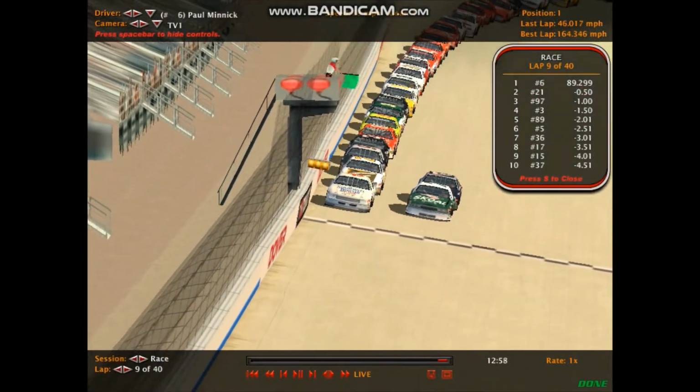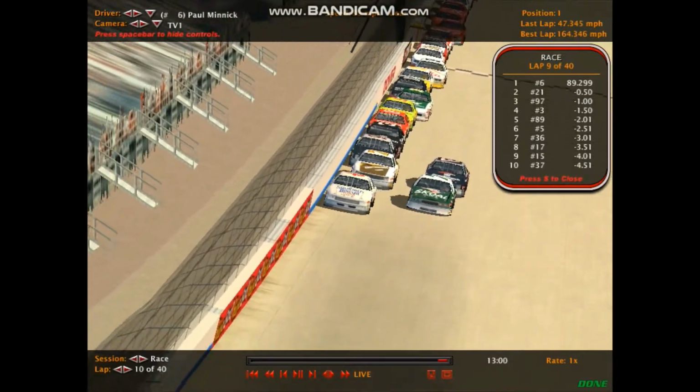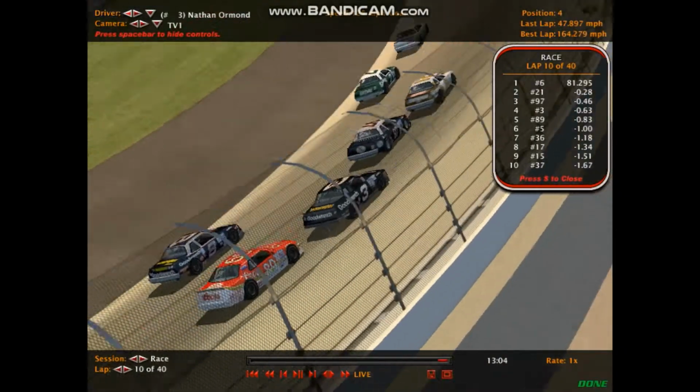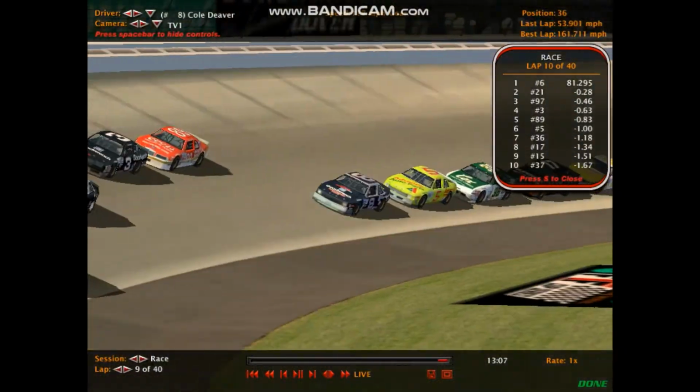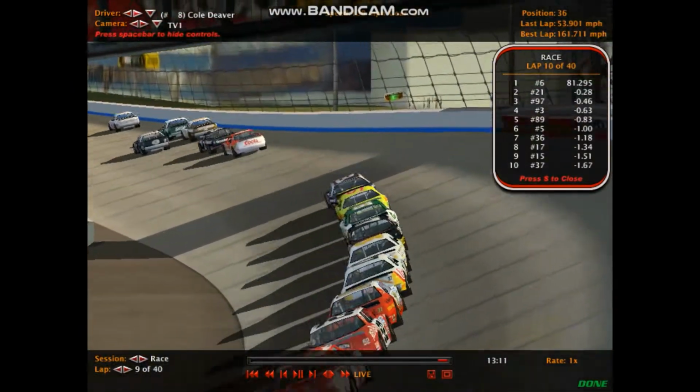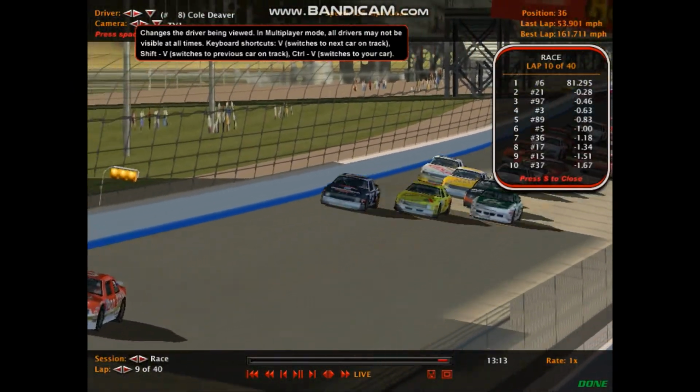Again, the 7 and 8 cars are not on the lead lap. Destin Bowen and Cole Deaver. And what a shot Deaver took in the inside lane by it, too. As he got turned, he's going to troll the inside lane here as the rest of the field gets a good restart, and they're underway.